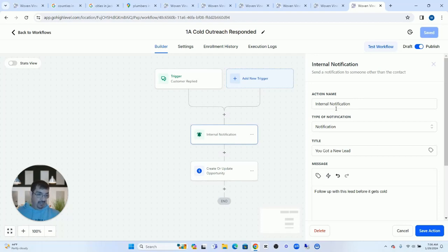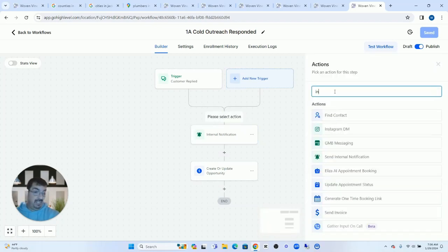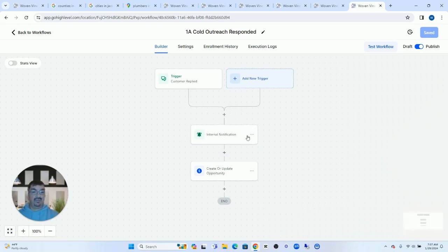And so you'll see all you'll do is you'll come over here, type in internal notification. You got a new lead, follow up with this lead before it gets cold, right? So that's just our own personal message to ourselves. So to set that up, we're going to click this plus sign. We're going to type in internal, and then we're going to go notification. And then title, you've got a missed call. And then call back this lead before it gets cold is our message. Okay. And then just click save. And that's it. So now we've set that up so that we'll get notified.